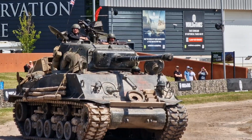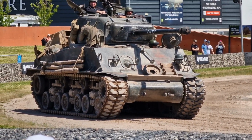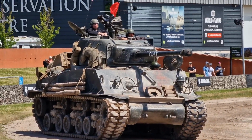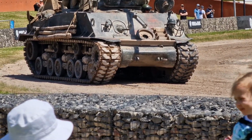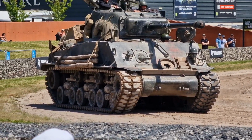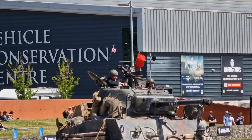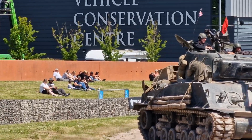Inside the vehicle, there's a crew of 5, 3 in the turret, 2 down the front. Commander obviously looking out for where to go. He tells the driver, you can see the driver's got his head out of the hatch at the moment, 2 levers again in front of him for steering. If he comes in under fire, like many vehicles, he pulls a lever, the seat drops down, and he looks out of a glass periscope to see where he's going.